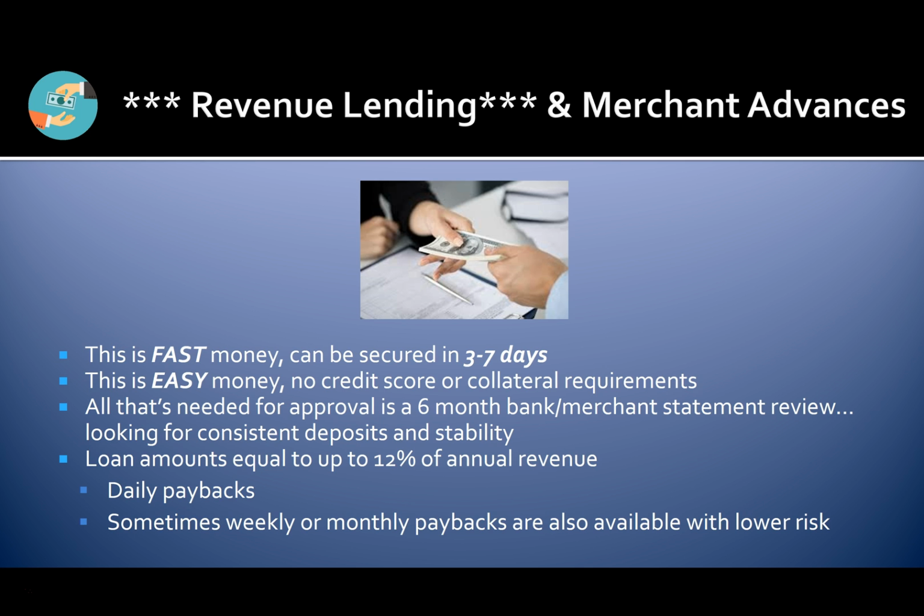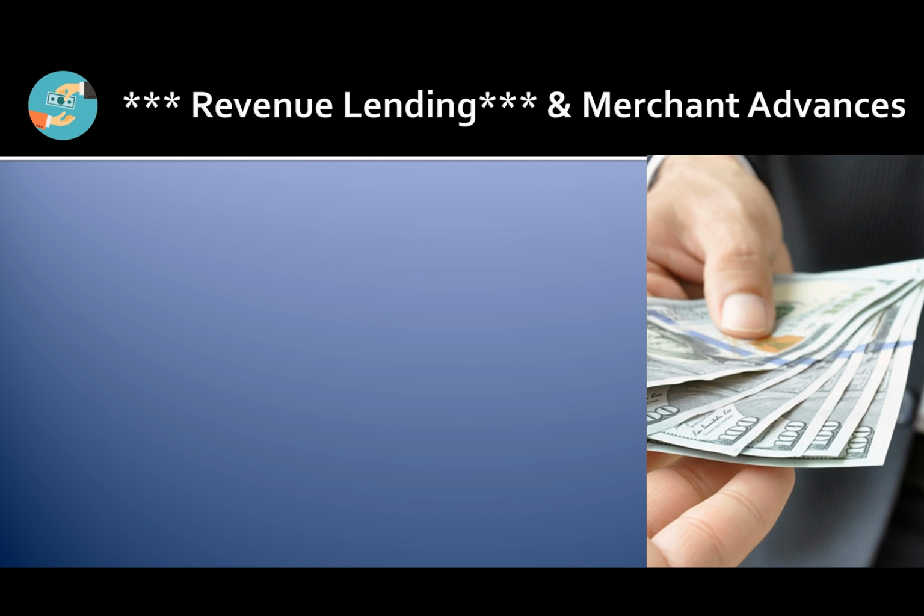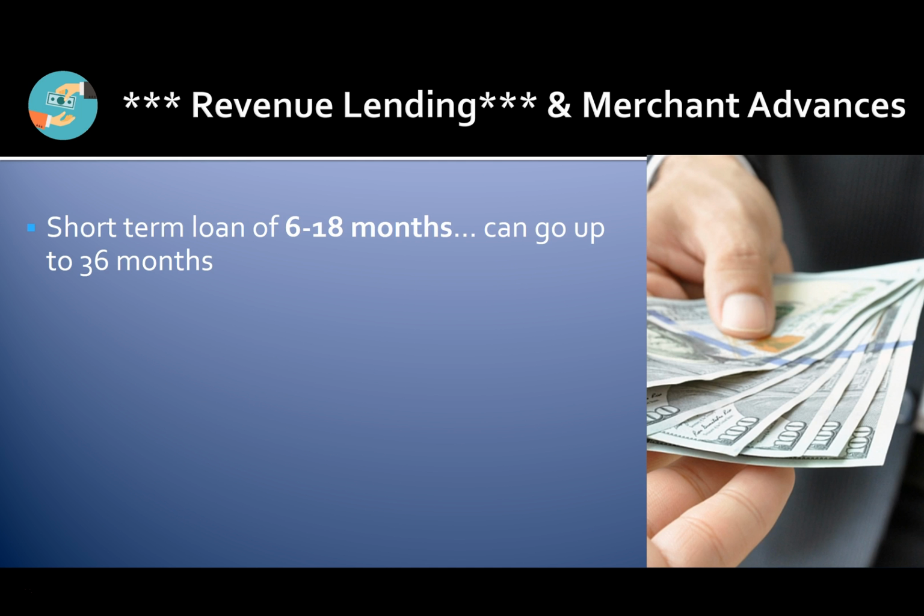Daily paybacks are common, where the bank will deduct part of their payment daily. Sometimes weekly or monthly paybacks are also available for lower-risk borrowers. These are short-term loans of 6 to 18 months. They can go up to 36 months. Loan amounts go up to $500,000.